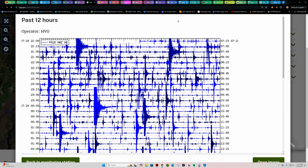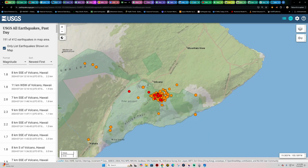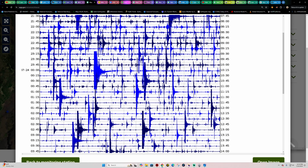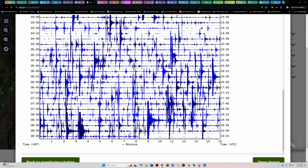Too many to count. The USGS is showing about 185 earthquakes on their graph. That's for the ones that they can locate and count and get the correct depth, magnitude and location, then publish to their earthquake catalog. But there's definitely a lot more than almost 200 earthquakes, even in the last 12 hours. You could probably triple that number and get a more accurate earthquake count, but that's a lot. So we're not done yet.